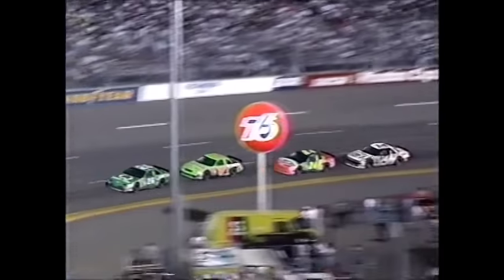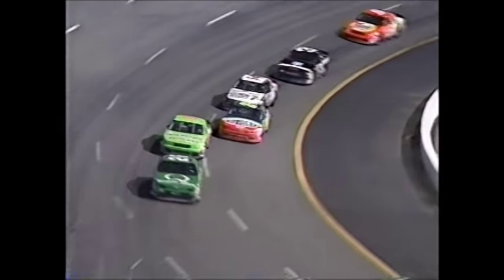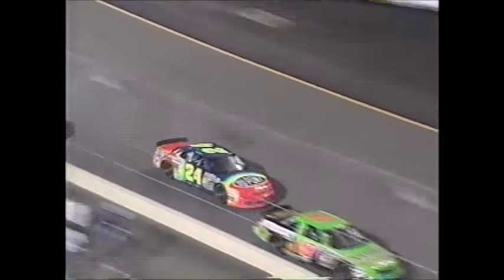About 4 seconds back from the leaders. Brett Bodine having another good run here at Richmond tonight. Take a look at Bill Elliott. Didn't see much of him tonight, and he has squared off in third spot and is running very well right now. He's running third place.